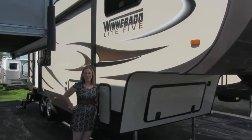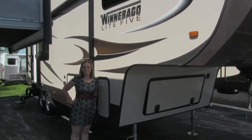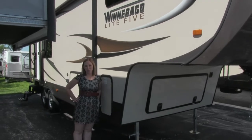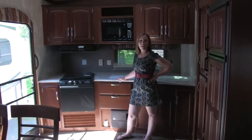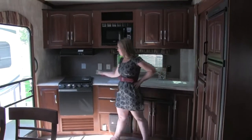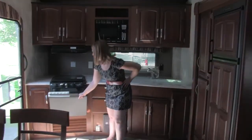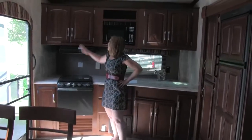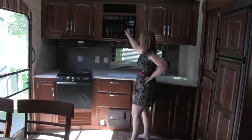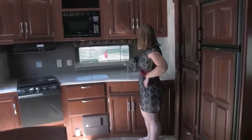Up next, we will head inside of the Winnebago Light 5 with the 26FWRKS floor plan. All right, this is a 2014 unit, and we start off here with a nice three-burner range. Oven down below. Got lots of storage space. Nice microwave oven, more storage.